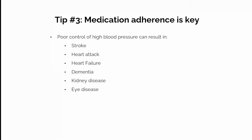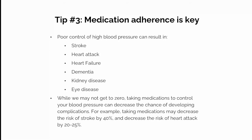Okay, so these are just a few of the complications that can happen if we don't control our blood pressure. And if you have issues with your medication, such as side effects, or you can't afford it, you should bring this up to your healthcare provider and they can help you resolve it. Think of another medication. And if you're not sure about the benefits versus risks, again, speak with your physician or prescriber so that you can make a more informed decision.